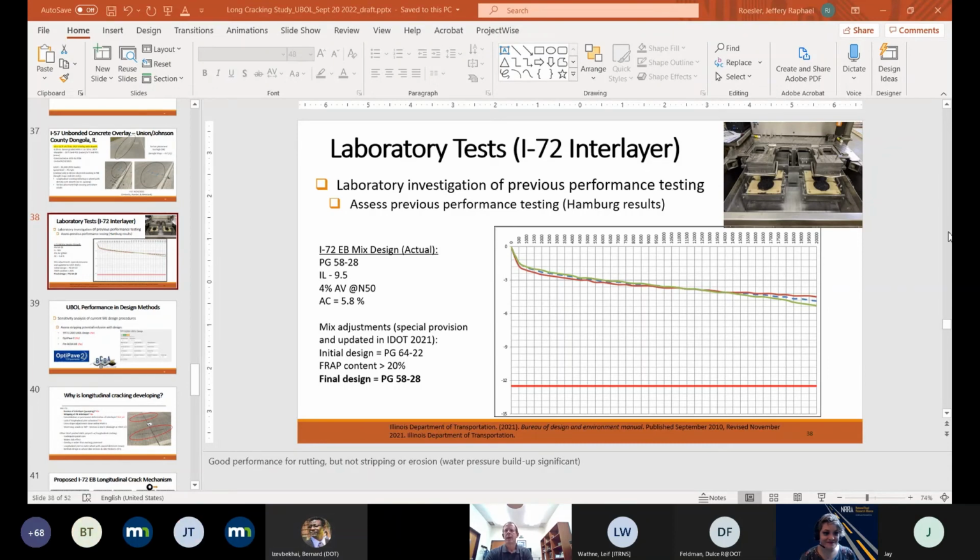Somebody asked in the chat, the tie bars were only in the center line joint between the two paving lanes. So it was the only construction joint in the middle there. And the joints were not skewed, even though it looked like it.